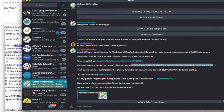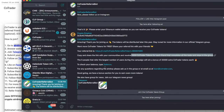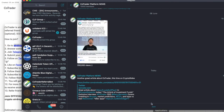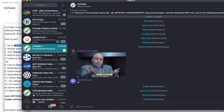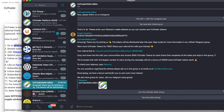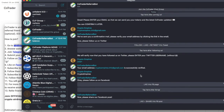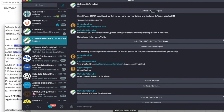That's one airdrop done. Okay, to check your balance, type balance. For any questions regarding the airdrop, please ask in the group or email us. We're going to have a bonus section for you to earn more tokens. We also have group news. All right, join the group, just to keep updated. And where's the other one? So they've actually got 3 different Telegram groups happening here. Look, round 1, I've got 2,500 tokens. Sweet. Okay, there we go. And that's it. That's actually one complete airdrop done.